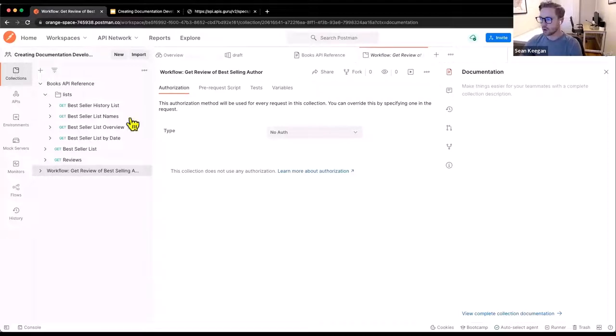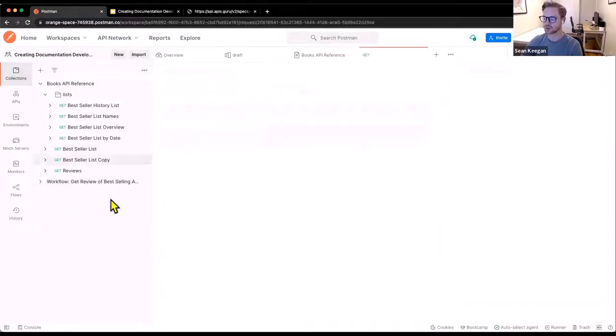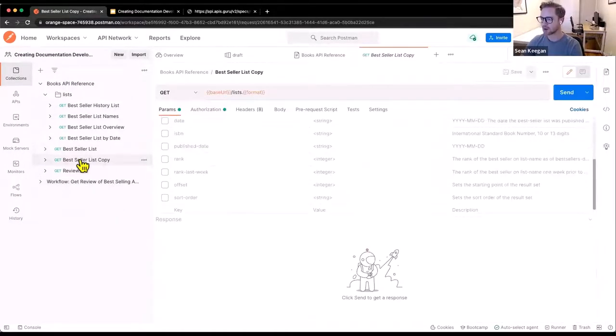And so basically what we're going to do is make use of this API that already exists. We have the documentation for it. Now let's create a workflow. So I'm going to just do get this bestseller list. Here's a handy tool in Postman. I can just duplicate this request. Right, so it's bestseller copy. I'm going to drag it into this folder here.